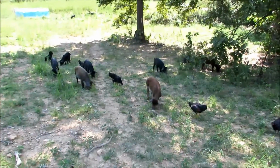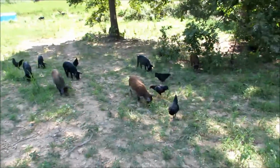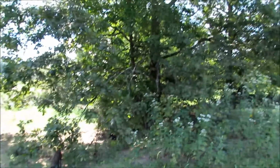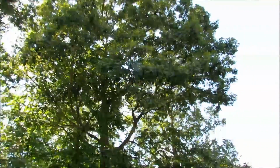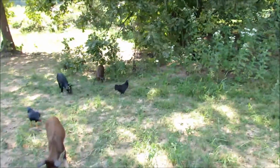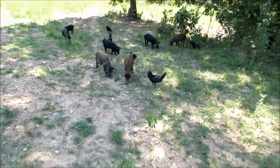A little farm update. Just out here seeing the pigs. They're eating the hickory nuts, and hopefully soon we'll have acorns as well. Got a big giant hickory here and a huge old white oak. A couple of them actually. And this is just kind of their loafing area where they hang out in the shade during the day if they don't feel like going in the woods.